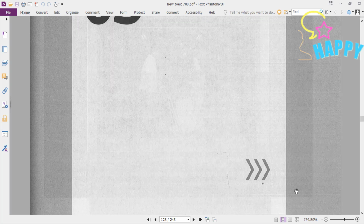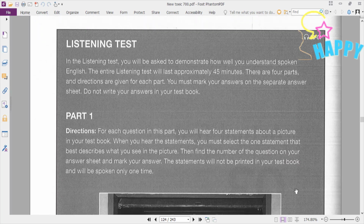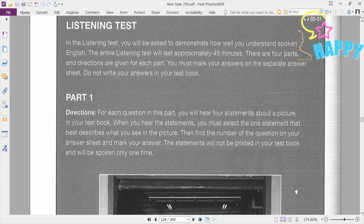Actual Test 3. Listening Test. In the listening test, you will be asked to demonstrate how well you understand spoken English. The entire listening test will last approximately 45 minutes. There are 4 parts, and directions are given for each part. You must mark your answers on the separate answer sheet. Do not write your answers in your test book.